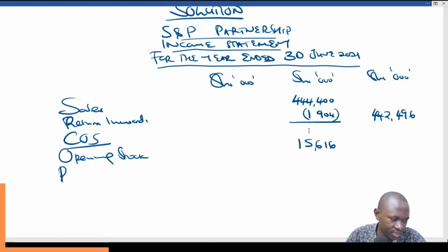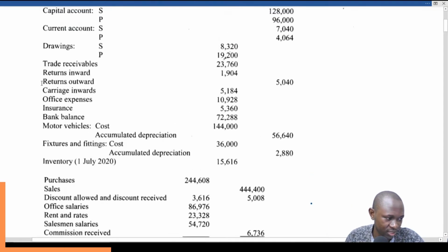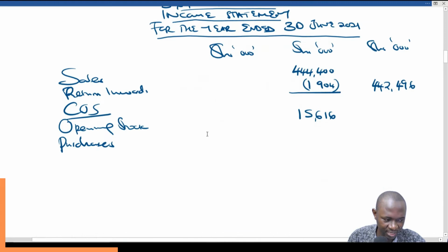Now, opening stock plus purchases. Purchases may come in with its workings. So let's just check. We have workings for purchases. You can see we have return outwards. We bought and we returned to the suppliers. We also have carriage inwards. This is a cost that is incurred when you are transporting goods to your premises from the supplier's premises. We treat that as part of the cost. So carriage inwards, return outwards, all these are workings that will come in with purchases. So our purchases is 244,608. And since it has workings, it's preferable that we push it to the innermost column.